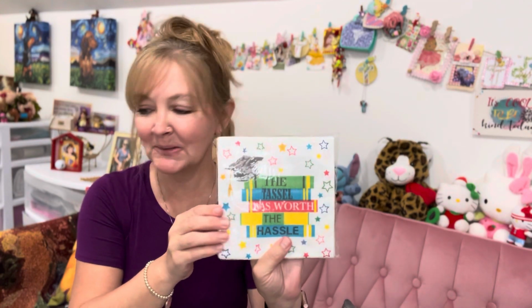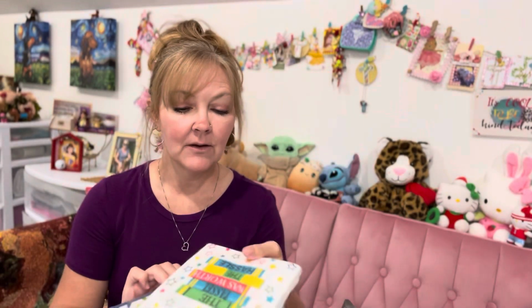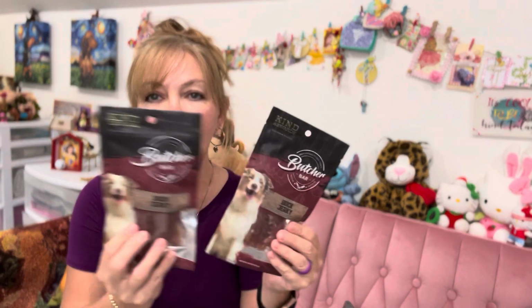So first off, one of the things going on is my daughter's graduation. So I found these cute little napkins. It says the tassel was worth the hassle. And this one says congratulations. And so I thought these would be cute for when we do her cake and stuff for graduation. And then she picked up these Kind Rewards Butcher Bar Duck Jerky for Ruby. Ruby loves these, but Daisy can't have them. She has softer ones.